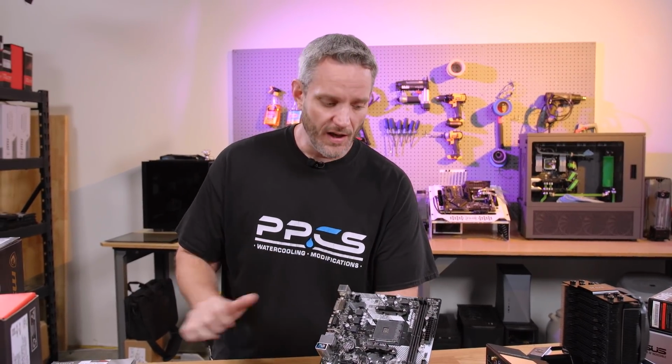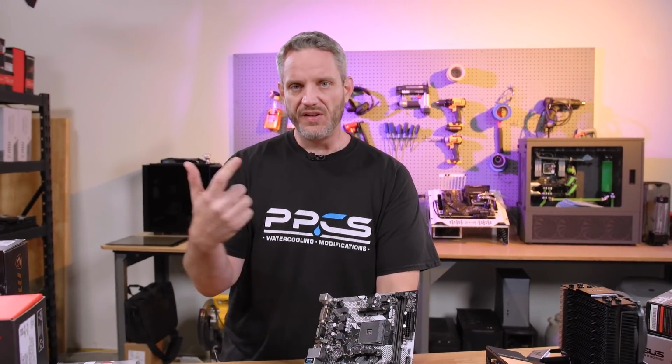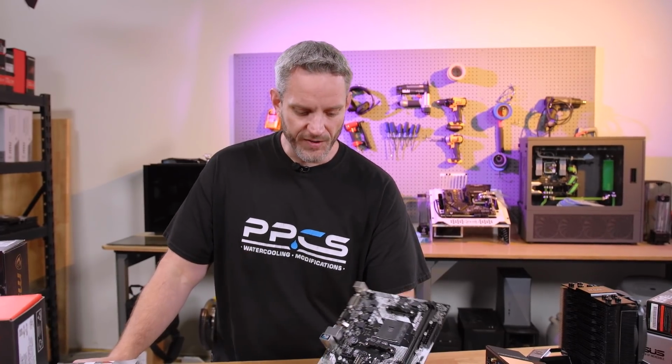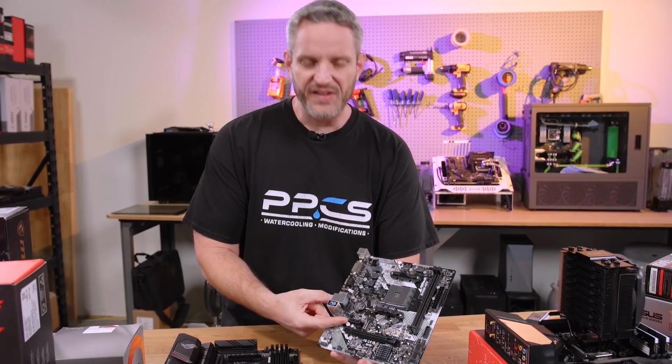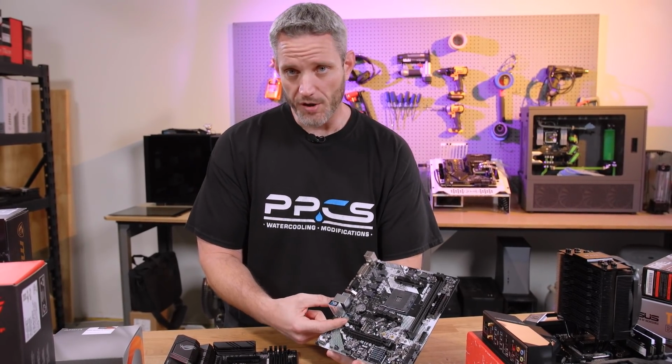We're not overclocking with it. It gives us 2 channels of memory, a single slot per channel, so you can run 2 DIMMs. Gives us our PCI Express for our graphics card. So we still have a PCI Express 1X, so we can put a capture card or something on here.